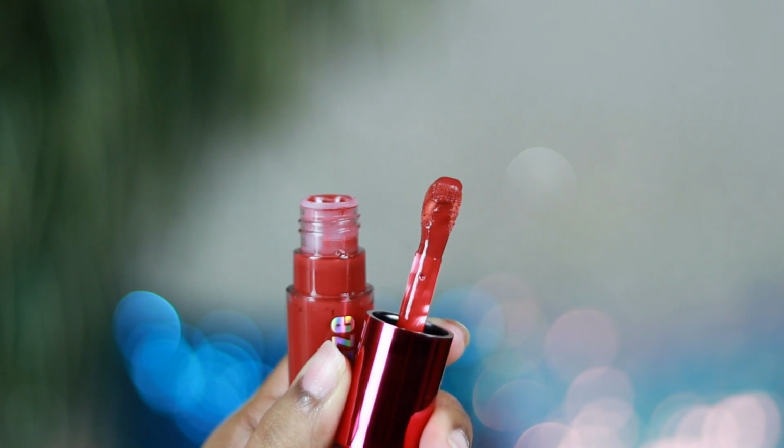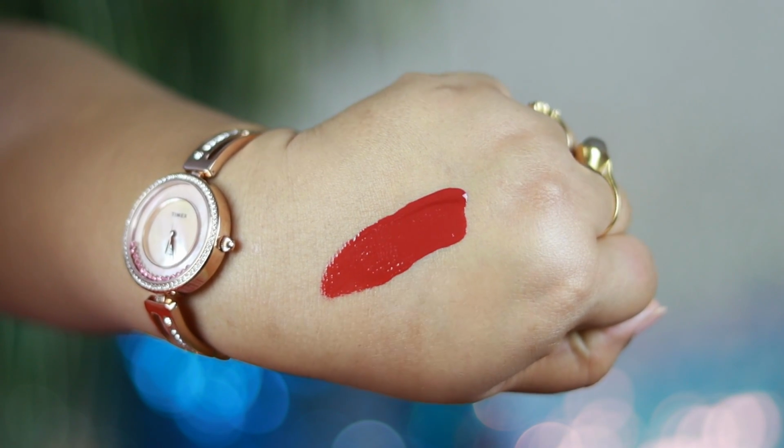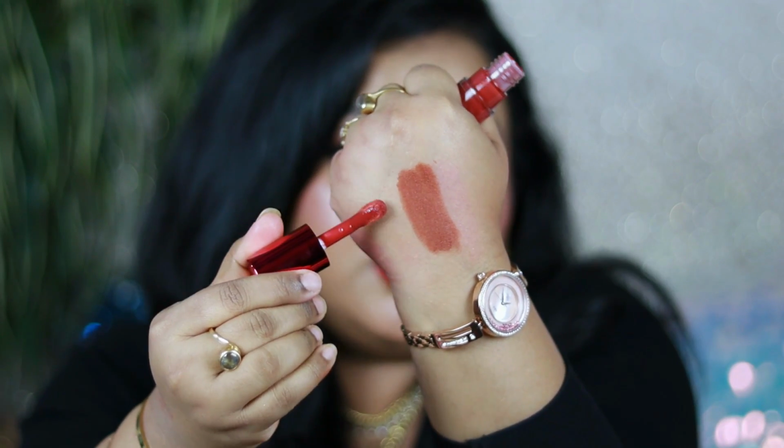So I thought that definitely I can try out a new formulation, and it comes in this beautiful packaging, and I'm going to give you a swatch of this one. It comes with a lip oil kind of applicator, fat, round, with that curvature, which gives you the precision to apply the product on your lips really well. Now let me just give you the swatch of the shade Raspberry Ganache. I'm swatching it over here.